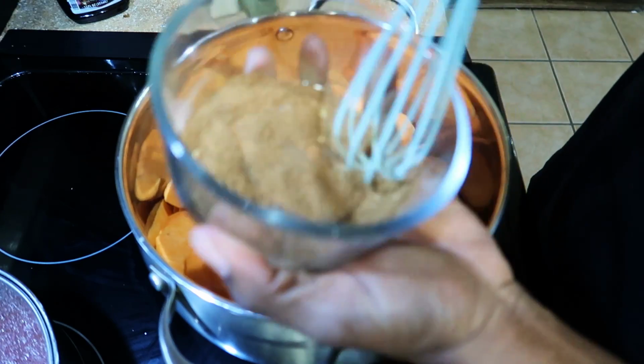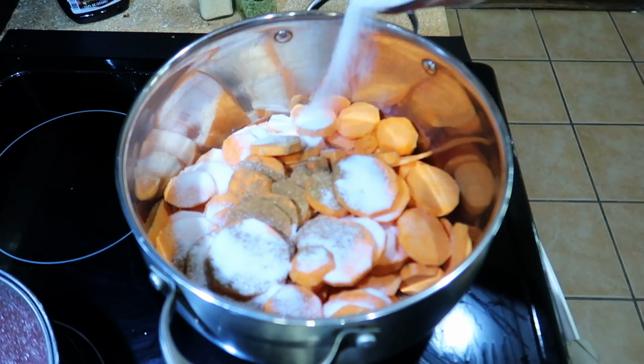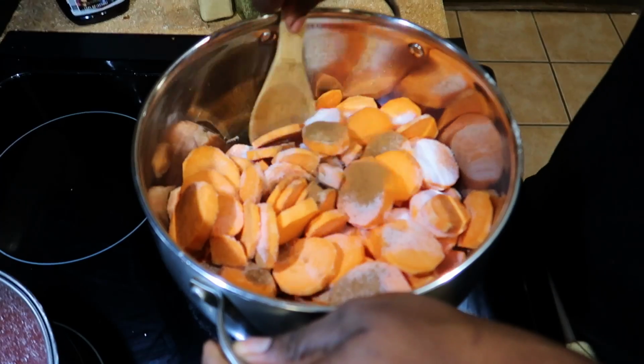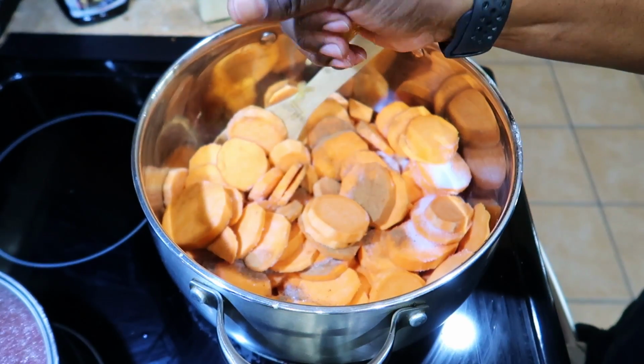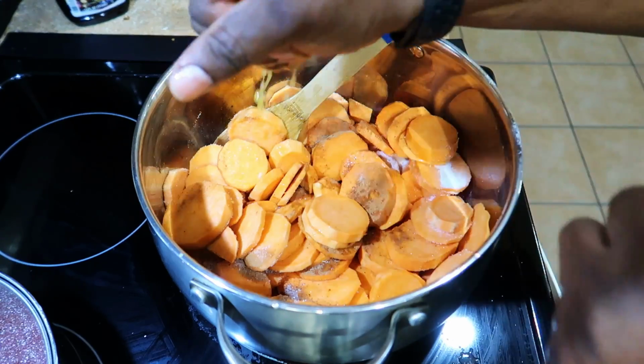I'm mixing all of the spices up before I pour it into the pot, and then I'm going to add some sugar. Once I add the sugar, I'm going to give it a good stir. Now, the reason why I'm squeezing orange juice into the candied yams is because the tanginess of the juice enhances the sweetness of the candied yams.